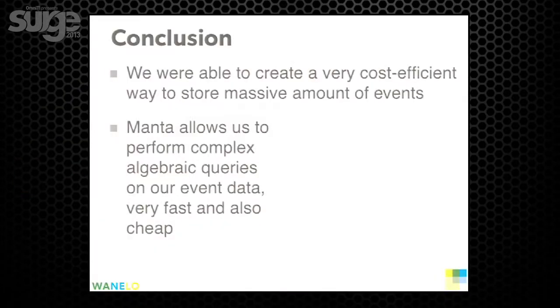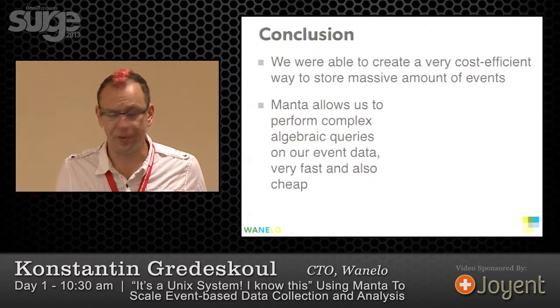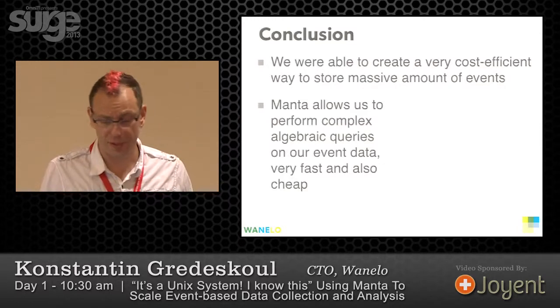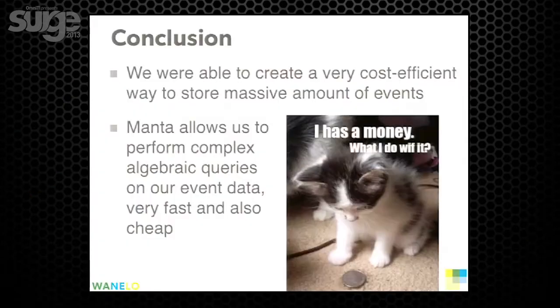And Manta allows us to perform really complex operations and algebraic, essentially, queries that I would probably have to scratch my head around how to do in Hadoop or Hive or Pig. But Unix commands are very, very familiar. I've done this for 20 years. Really, really excited about being able to do this. And it's really cheap as well. And so now we have all this money. What to do with it?